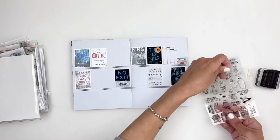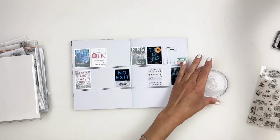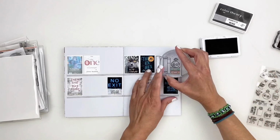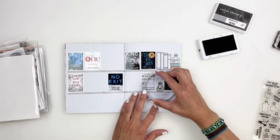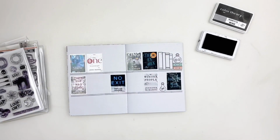One of my wonderful friends sent that to me and I love it. It's just little potion bottles. So I'm going to add a few of those potion bottles in between my books and just kind of play with this. I did not plan this out. I'm stamping wherever there's empty space and I'm trying to fit things in.